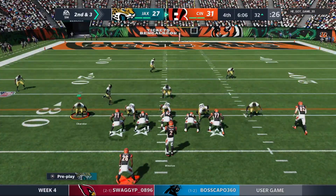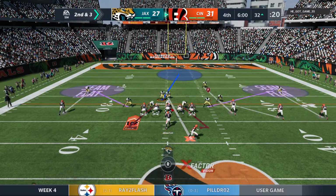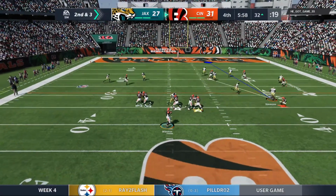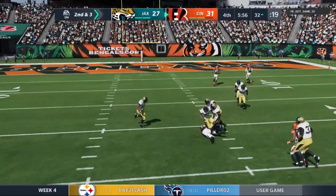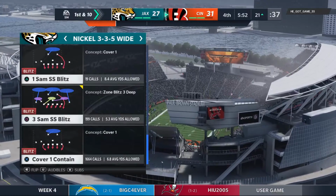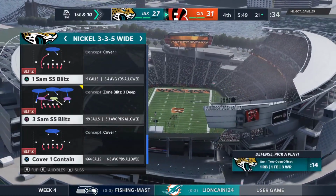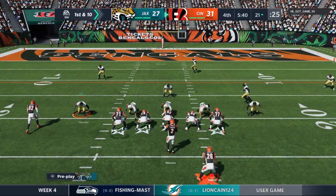Able to get 7 on that 1st down pass play. 2nd and 3. Winston. He'll find Smith-Schuster again. And he's going to have another 1st down as the tackle's made at the Jaguars' 21. The Bengals passing game finding a rhythm. They've got another 1st.